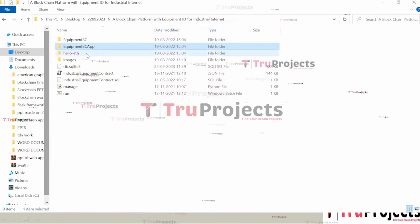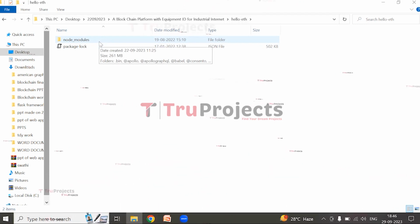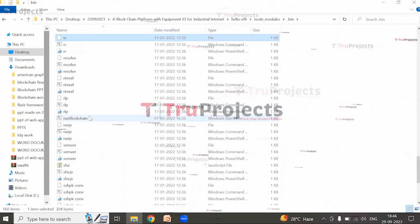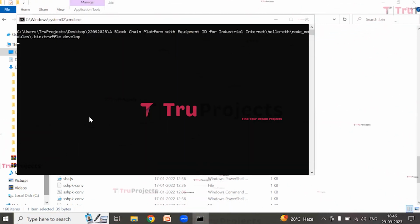This is Hello ETH folder. In this folder, I have Node modules folder. This folder consists of dependencies or modules needed for the project. Open .bin folder. The .bin folder often contains executable scripts related to the project's dependencies. So here we have run blockchain.bat file. Double click on it to start the blockchain. This script will initiate the local Ethereum for development purposes. It contains commands to start the blockchain environment.